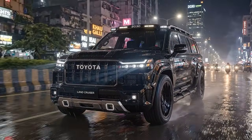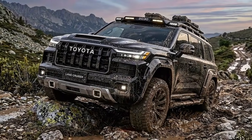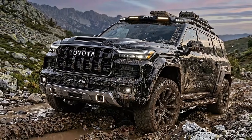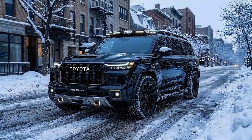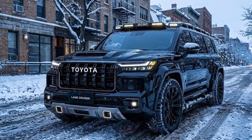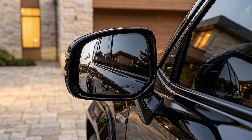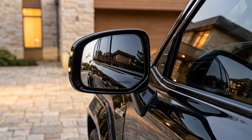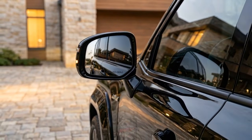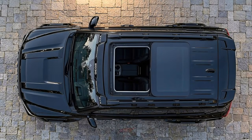And then there's the second row, which might honestly be the most impressive part of this entire vehicle. You've got individual captain's chairs finished in that same gorgeous tan leather with diamond stitching, dual rear seat entertainment screens mounted to the front headrests, and a full center console between the rear seats, complete with its own touchscreen control panel, cup holders, and storage. This is chauffeur-level comfort back here, folks.